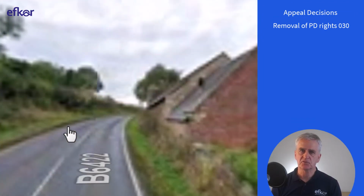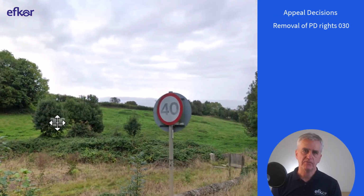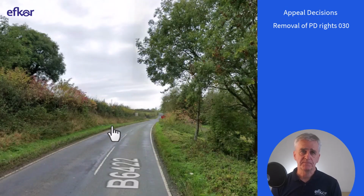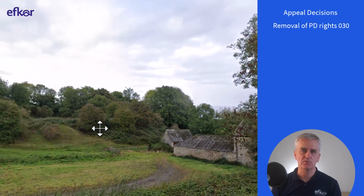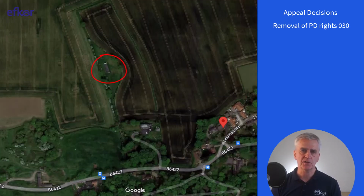From this evidence, does this suggest to you that the building is, in the inspector's words, very prominent and readily visible from the road running through the village? No, it doesn't to me either. The inspector's conclusion reads as follows. Given the site's prominent and generally exposed location, any structures would risk prejudicing the openness of the greenbelt. Consequently, the condition is reasonable and necessary for the protection of the greenbelt, and the appeal was dismissed.